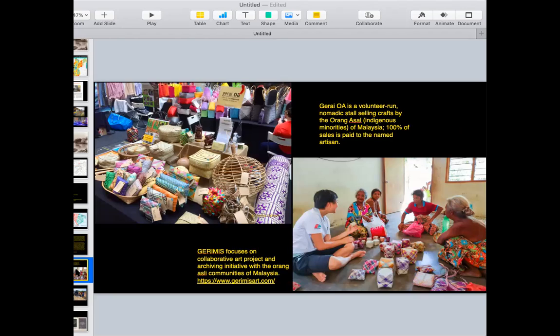So a lot of the recent initiatives have turned their attention to the cultures of the Orang Asli in Malaysia. Gerai OA and Gerimis Art Project are two examples that I want to highlight here. Gerai OA is interesting because it's not a social enterprise.